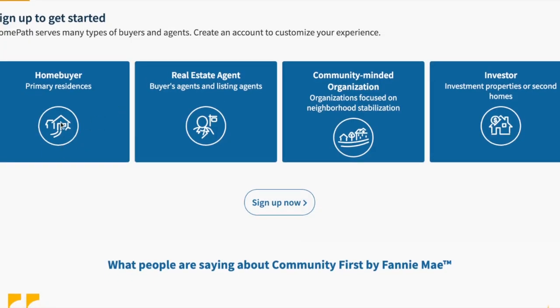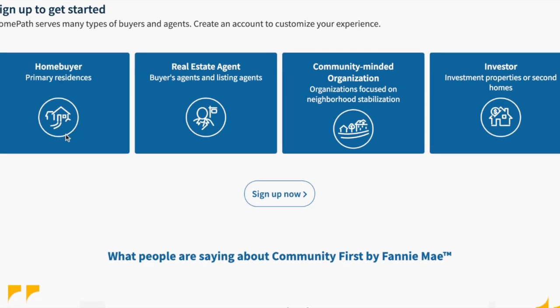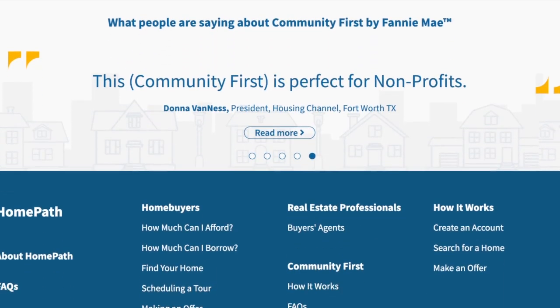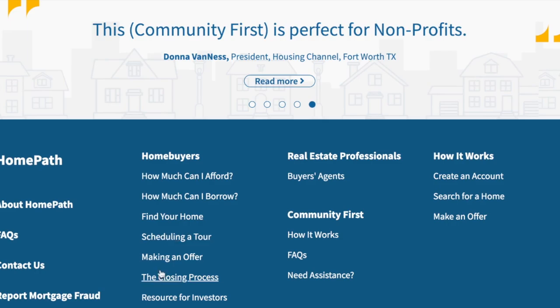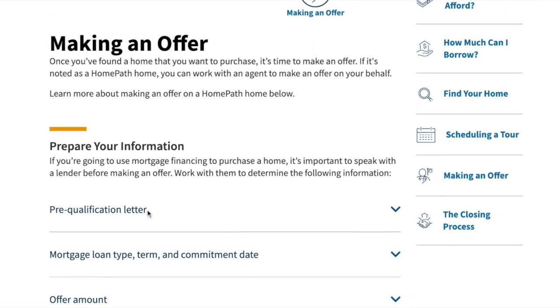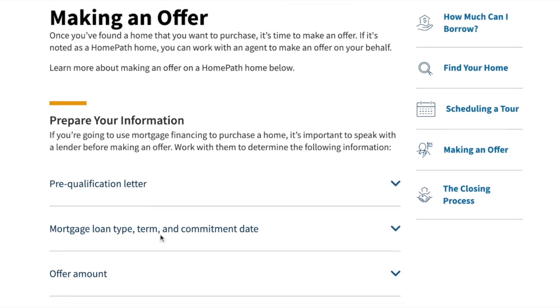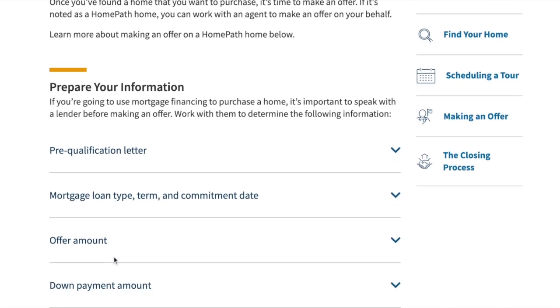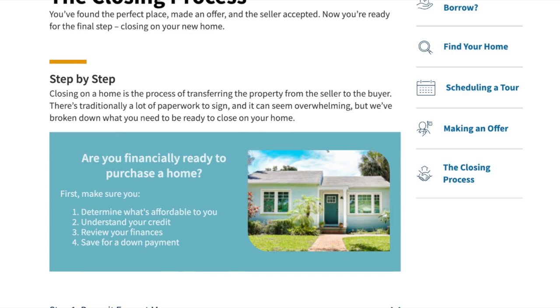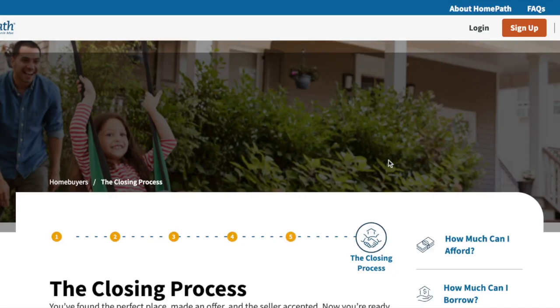Let's see what we can find here. They have investor owned properties. They usually give preference to home buyers, owner occupant properties. Okay. So let's talk about making an offer. The process is the same. You submit a pre-qualification letter. You can use different loan types, offer amounts. If you need down payment assistance, the closing process, you have a closing attorney. It's just like the traditional home buying process.